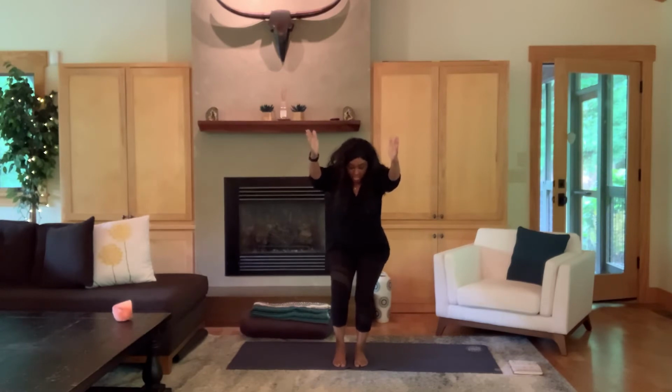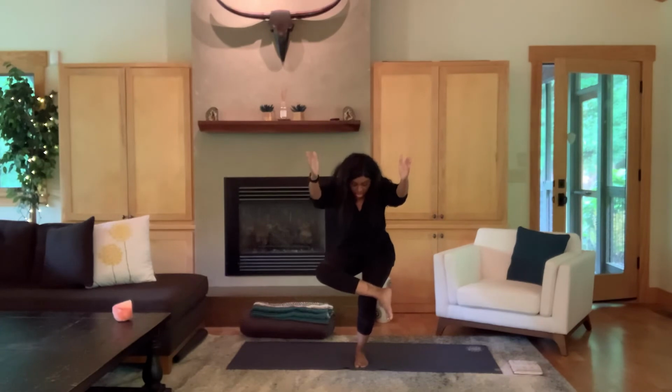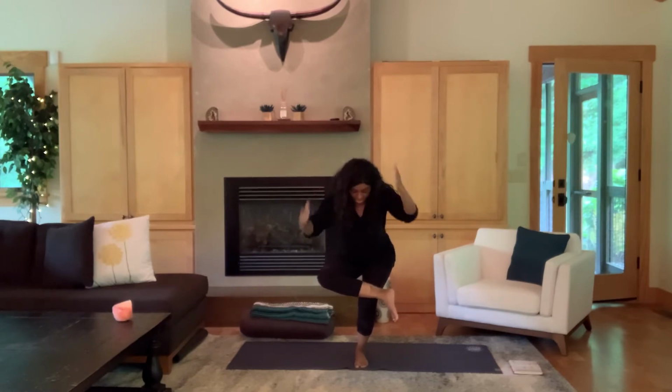Beautiful. Go ahead and raise that right knee up and cross it over. Sink it low. Beautiful again. Intermediate advance if you want to take it down to the floor. You're welcome to. Beautiful job. Hold, hold, hold. So a nice stretch in your hip.